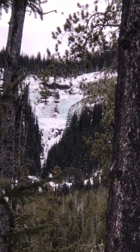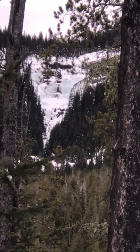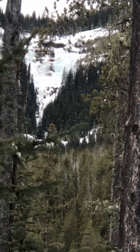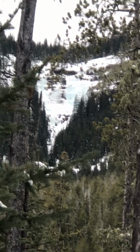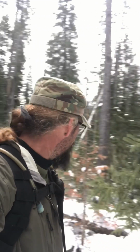Look for the glacier blue wall. There it is, right there. That's the other waterfall, so you literally get a glimpse of it on the trail as you're hiking, and that's one of the best views you get of it. That's pretty cool, huh? So anyway, we're gonna keep hiking the trail.